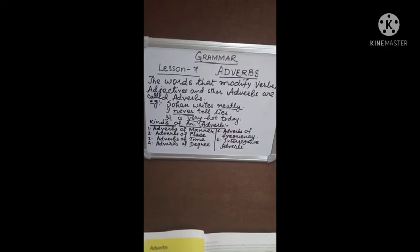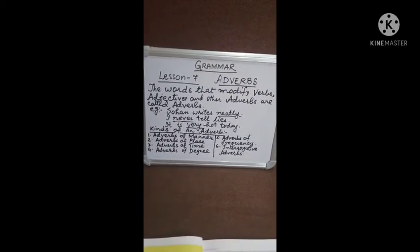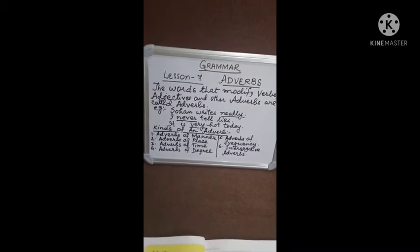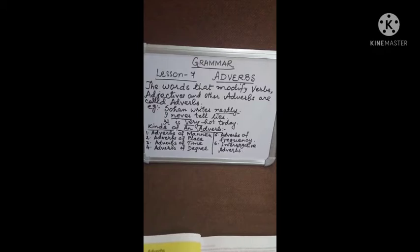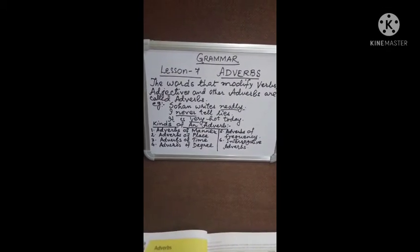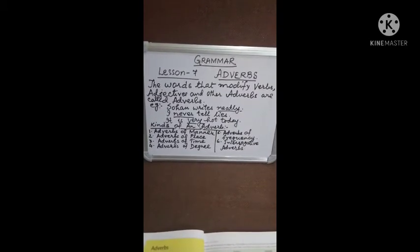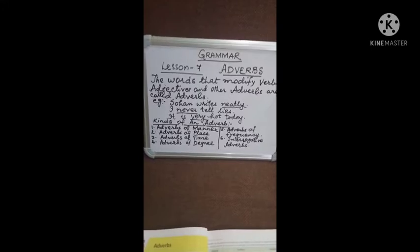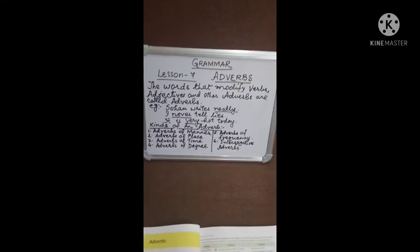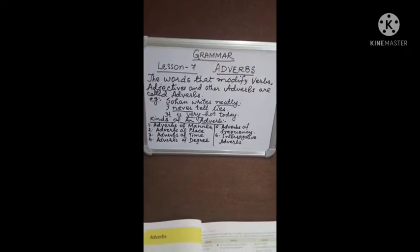And it is very hot today. Here the word is modifying an adjective. Hot is the adjective here and very is modifying the adjective hot. So it is very hot today. Okay, students. So adverbs are a very interesting topic, and we should know it thoroughly because then only we'll come to know how to make proper use of adverbs in our sentences.